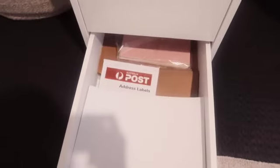In here I have my label paper. So this is how I make my labels for my products. And in here I have my plain papers, any extra paper, etc. And then, oh, this is the reality of me.